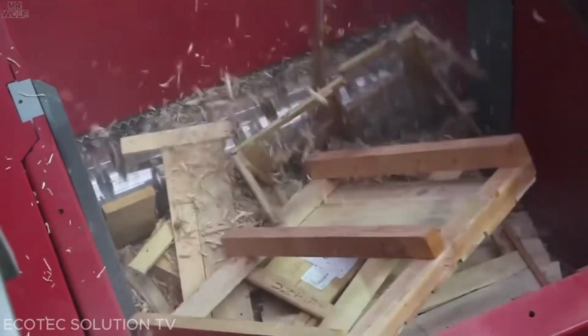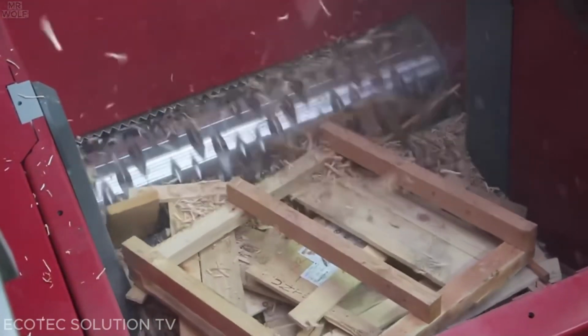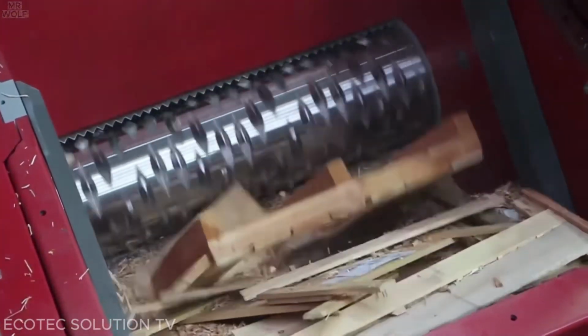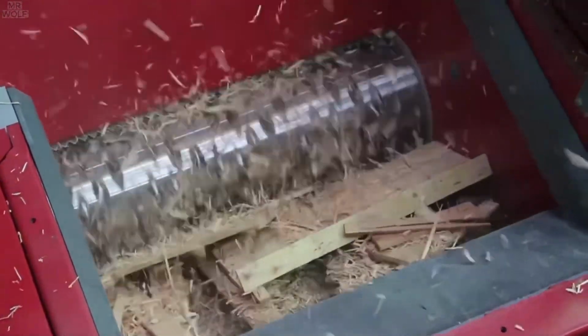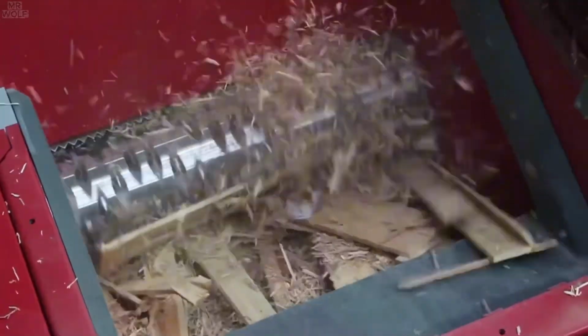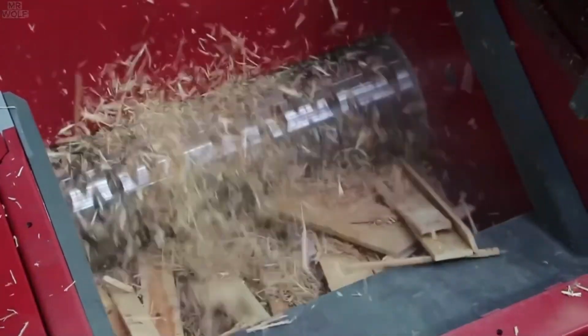Watching the QZ1700 in action, you can see its ability to process massive volumes of wood efficiently and continuously, without interruption. The machine demonstrates exceptional performance, leaving viewers amazed by the scale and the cutting-edge recycling technology behind it.